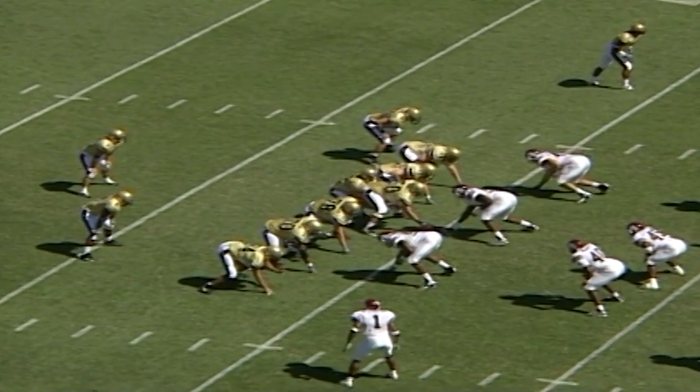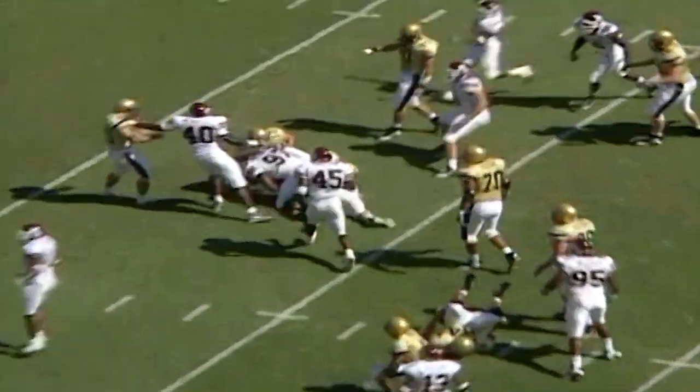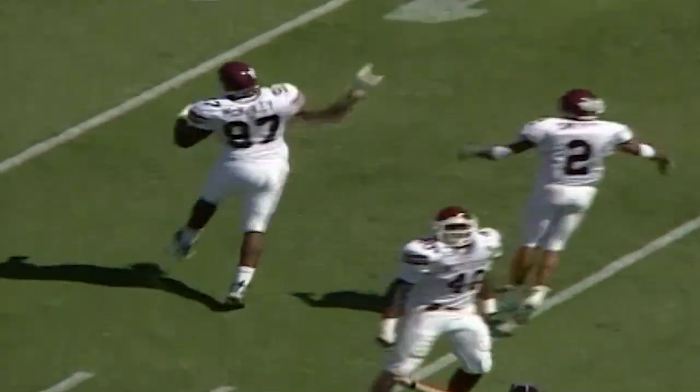They work out of a one running back set. Hogan's is the one wide receiver. Vanderbilt tries to go left, fumbles the football. It looks like the Bulldogs have recovered it, and they have. And coming up with it, Alvin McKinley, the nose guard.